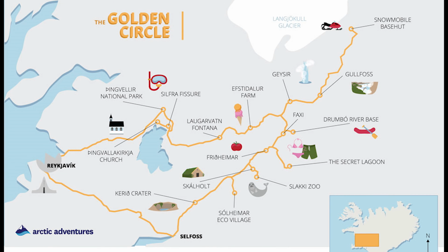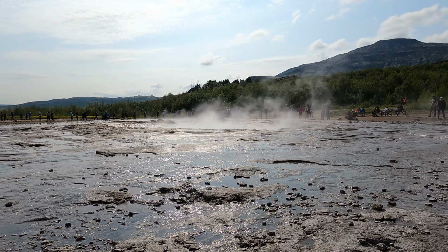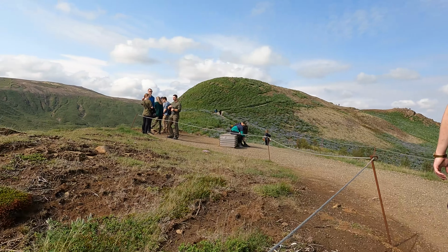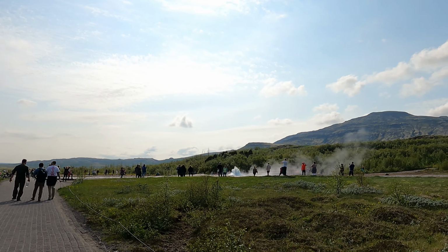As you can tell from a beautiful description of a geyser, we made it to the Geysir hot spring. It is a part of the Golden Circle, located only 100 kilometers from Reykjavik, which makes it very accessible. Here you can hike between the mountains and around the geyser, and if you are lucky, you will see it erupt.